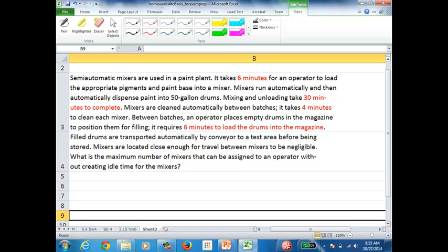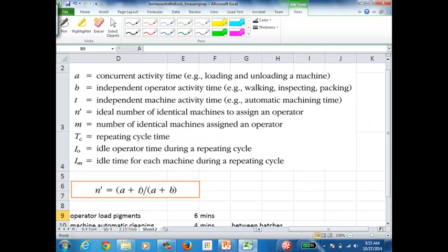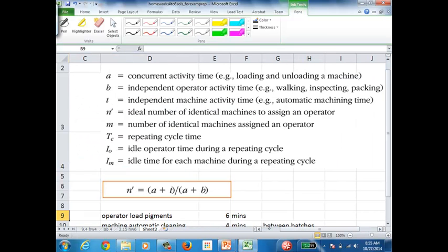Okay, so another thing that is important here is what are the processes that are performed as part of the machine process step. We know that it takes 10 minutes to complete the mixing and unloading, so that's performed automatically. So that's part of the machine processing time. And also find those tasks that are happening concurrently or between batches, because that's how we find these parameters.